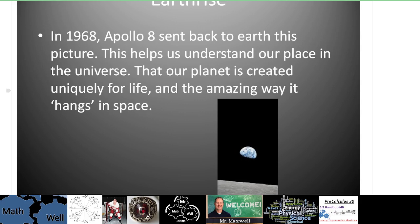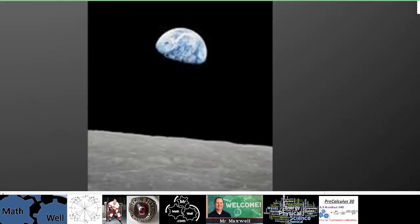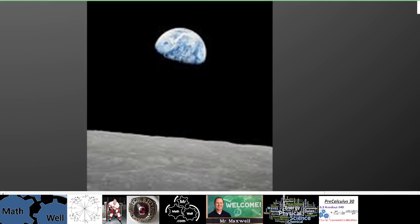Our planet is created uniquely for life. When I look at this, I see the amazing way that it hangs in space. I mean, we see the moon in the sky all the time, but to see the Earth like this from the moon is pretty cool. And I suppose it would be pretty amazing if you were an astronaut on the moon and could look back on the Earth. It would just be unbelievable.